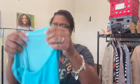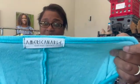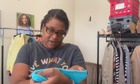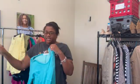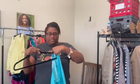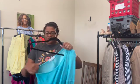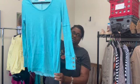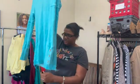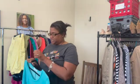This brand, when I looked it up, the comps and the sell-through looked really good. It's called American Cannibal. And it's just a brand I had never heard of. I don't remember what the sell-through rate was and all of that. We'll get all the details about it when it sells. And it has these raw seams that I'm going to trim up a little bit.